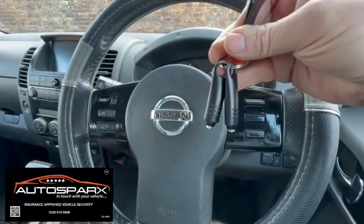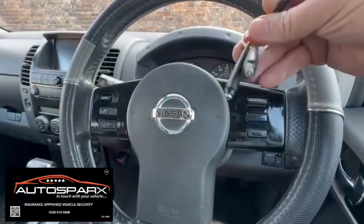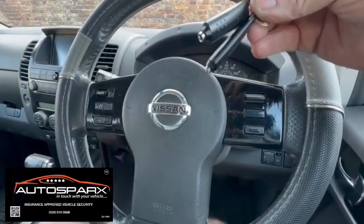The system automatically arms each time the vehicle's ignition is switched off, and the vehicle won't start unless the receptacle on the dashboard is tapped with one of these electronically coded touch keys.